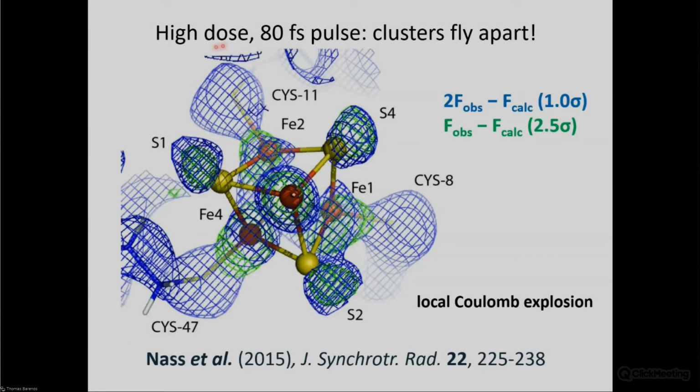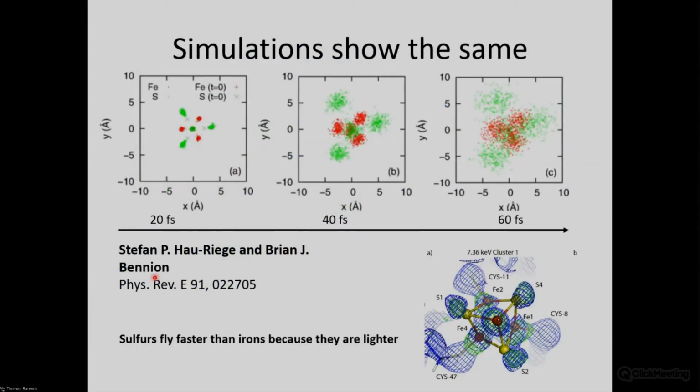And so what you see here, if you use a really high dose, also at a free electron laser, the electron density map over here clearly shows that these sulfur atoms are flying away. So this thing is actually undergoing what we call a local Coulomb explosion, and it has become ionized so much that after 80 femtoseconds, it's starting to fly apart. And simulations by Stefan Hau-Riege and his co-workers predict exactly this effect. And you see also that the sulfur atoms fly further simply because they are lighter.